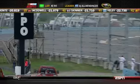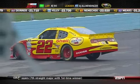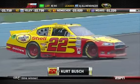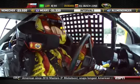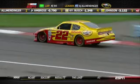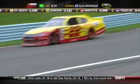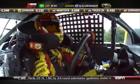Uh-oh, there goes Kurt Busch. Back up. That's some damage on the left front. Yeah, he had a really fast car, but he started way back in the pack, and I'm sure he was being aggressive trying to get some of these spots. Spun out. I don't know how bad the tires are flat spotted. They're pretty bad. We got to come in. He's got a flat spotted tire.